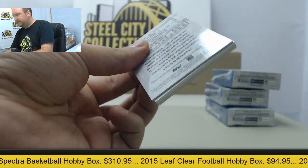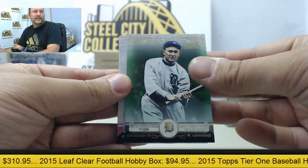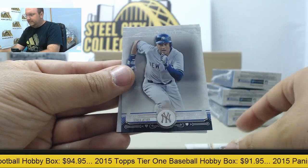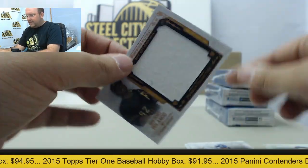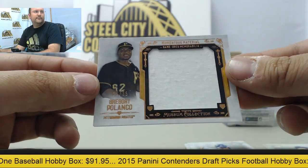Let me look on that. All right, first up we have Ty Cobb out of 199, Mike Trout, Babe Ruth, Derek Jeter, and a jumbo jersey swatch Gregory Polanco out of 35.